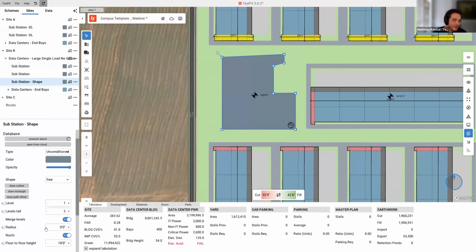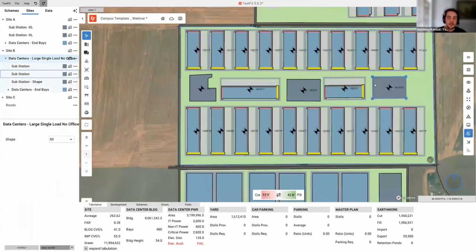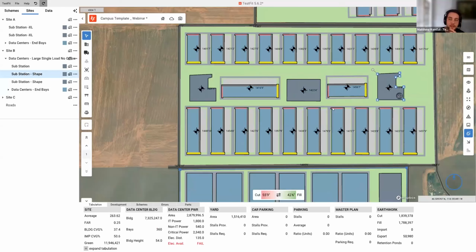So what he's referring to is over here. I could save this locally. I did substations with a shape on there because it's not a great shape. And now if I go to any of these other ones that I have, we have this database over here, and I can click on that. And now it's replaced that with that other one. So not only are there databases for the buildings that we have, those supporting spaces that you need to fill out that site, we also have the ability to save those and then use those between sites as well.